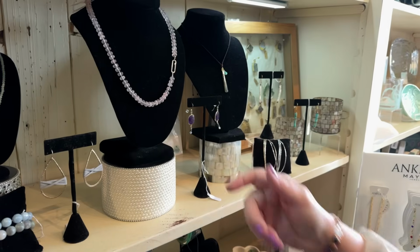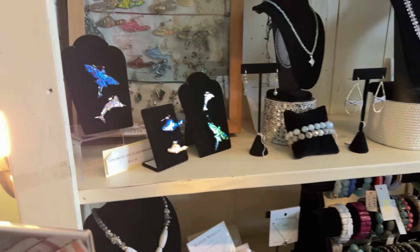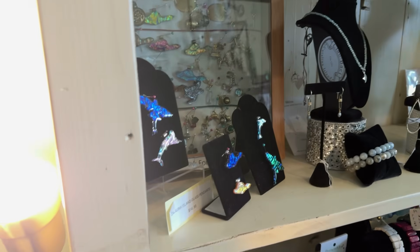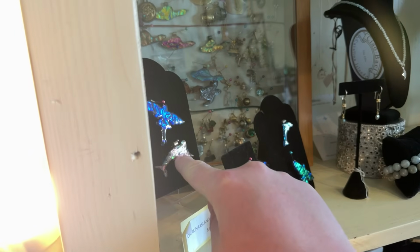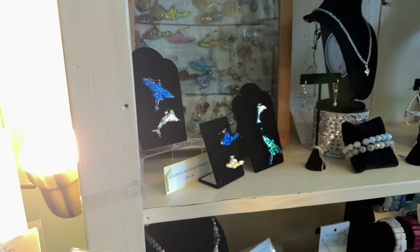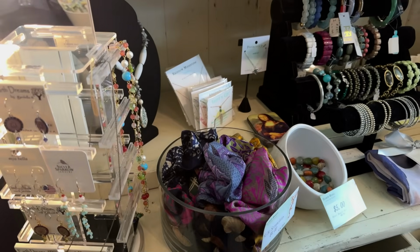Those are very pretty. Oh, look at these glass works. Oh, that's dichroic glass. Really pretty. Isn't that beautiful with the fish? What is that? That's a pendant. And let's see what else we have. Scrunchies. Let's look over here.